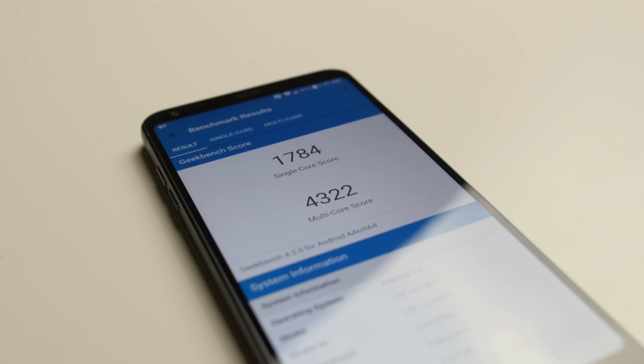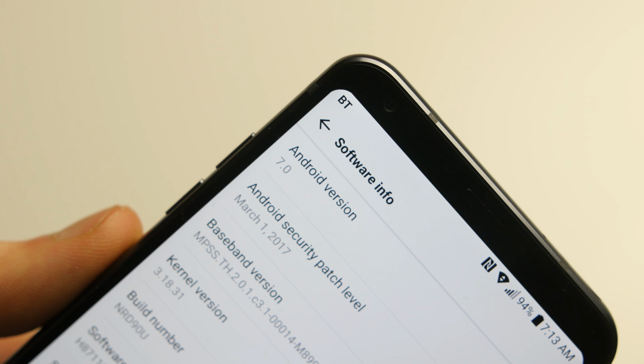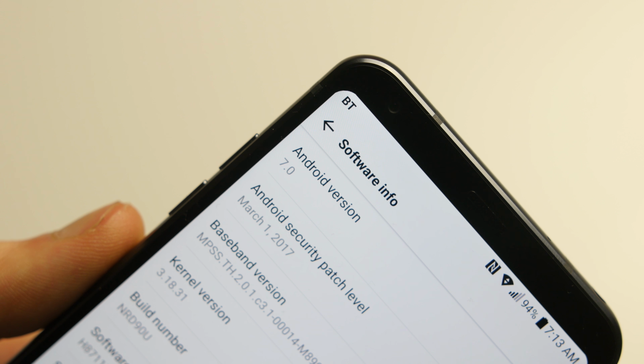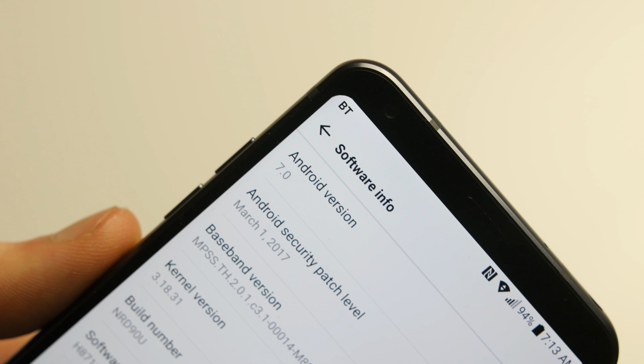This software ruins the G6 for me and is the reason that it's already sold. It's already gone to the next owner. I do not want to see this phone again. This phone has been out for 8 months or more and is still on 7.0 Nougat with no plans to upgrade, which is just not good enough to me. You know, the 6P from a year and a half, 2 years ago has Oreo already, and we're not even getting 7.1.1 Nougat on the G6.